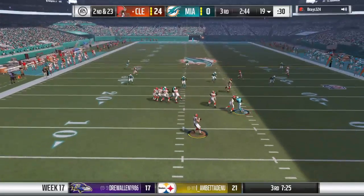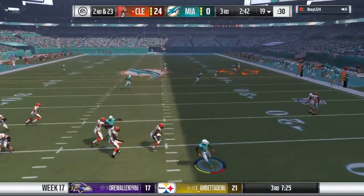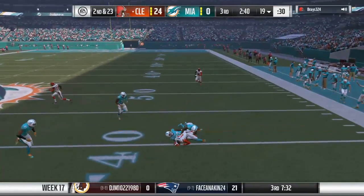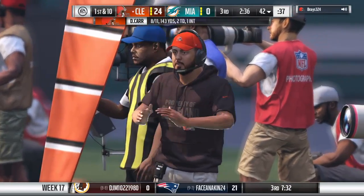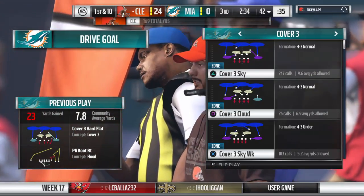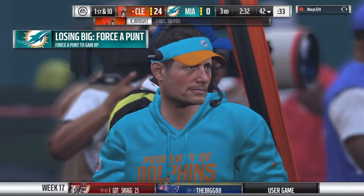On play action, now Carr. How did he hold on to that? After a good game. 23 yards on the play. Defensively, they went zone coverage there.